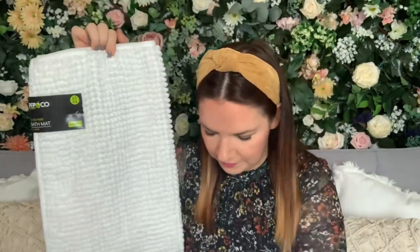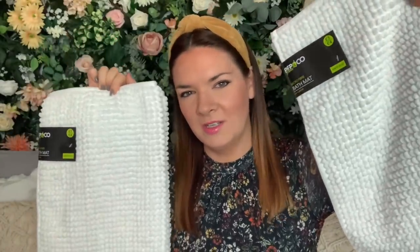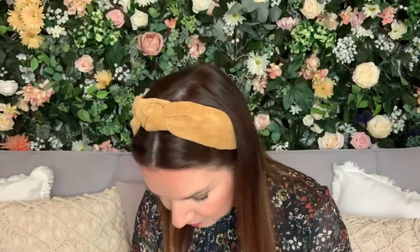I got two, so they can go in our ensuite, like me and Lee can have one each. Because the other ones, we've got some others, but they're quite slippy. So I was looking for some non-slip ones or anti-slip, and that's what they do. So £3 for each of those.